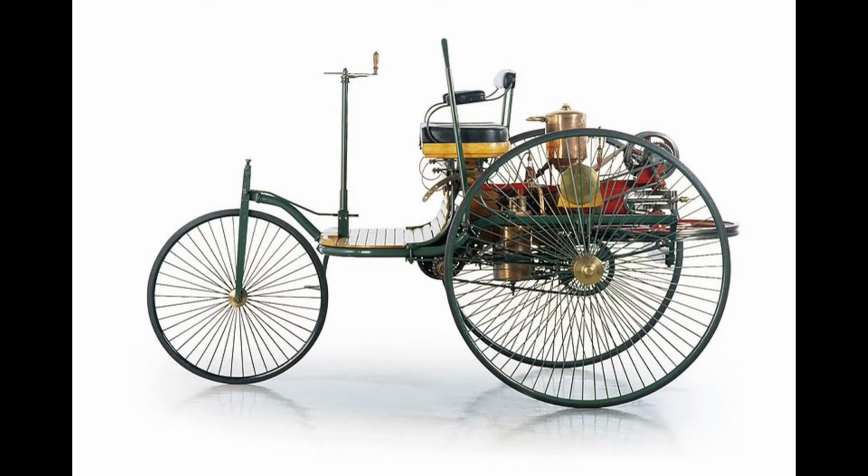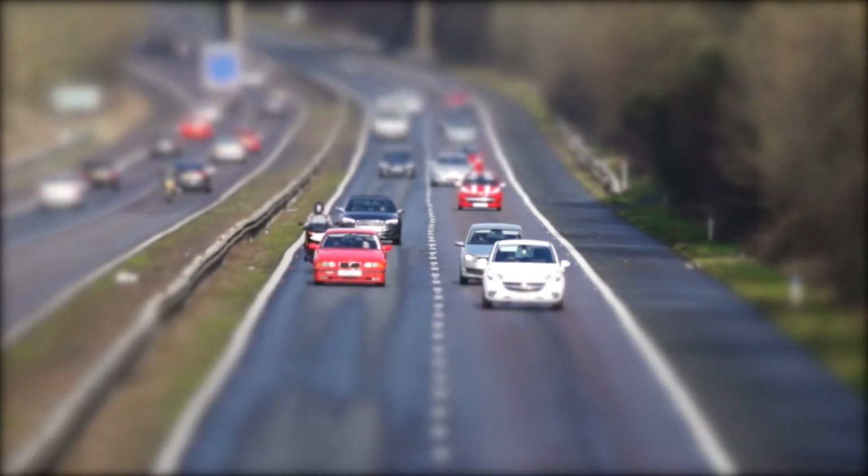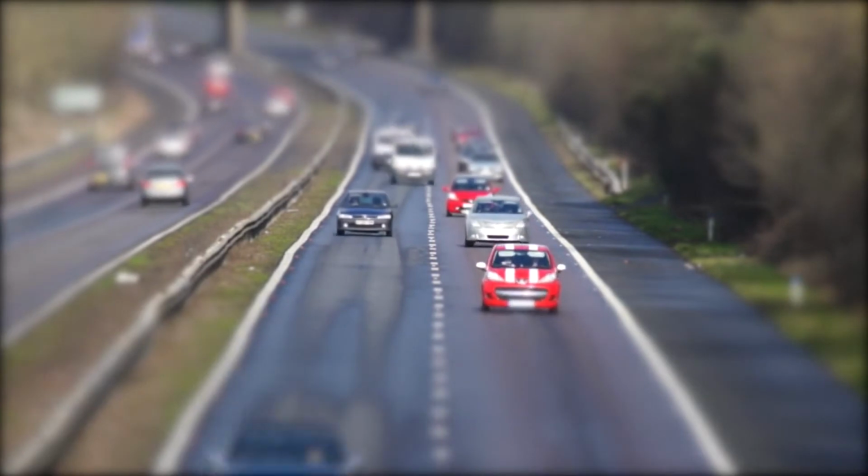The first car, or at least the first patented car, was made by Carl Benz. Yes, that Benz. But that was basically just a motor on a wooden cart. Cars have come a long way since that.